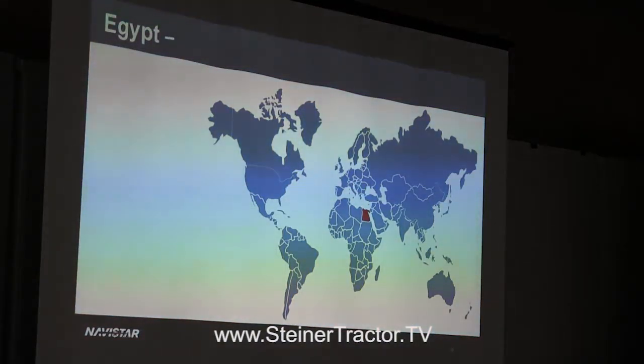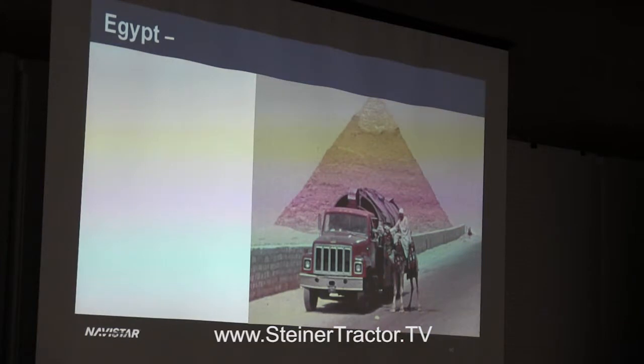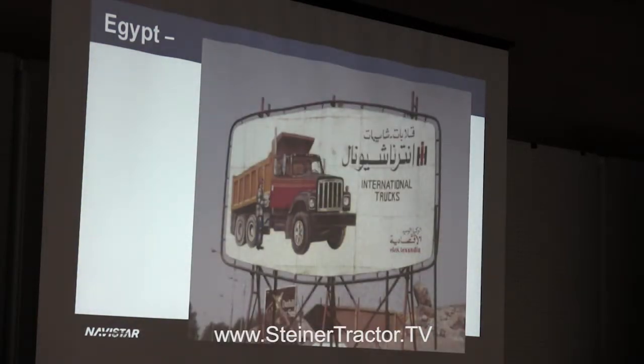Egypt, who'd have thunk it? We were in Egypt. I don't have a record here of when and how long, but Craig Swanson, the video guy you probably know from Farmington Implement, you know his videos, sent me some stills. So that's the Pyramid of Giza in Egypt, and there's one of our S-Series trucks. Here's a billboard in Egypt.